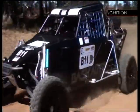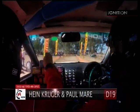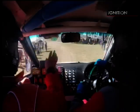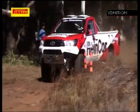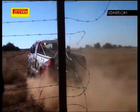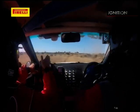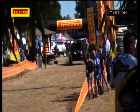Johan Basson and Johnny Walker, very experienced pairing as we go on board with the second of the production vehicles, and this was a crew that were a massive threat for the overall. Hein Kruger and Paul Murray know exactly what to do in this kind of terrain in the Hein Core Toyota Hilux. Look at the prep on that vehicle. Could be heading to Dakar. Phenomenal. Murray knows this area oh so well. Hein Kruger, so good on the wheel and very aggressive. Good at saving the car, good at pushing, knows exactly which points to pick up on.